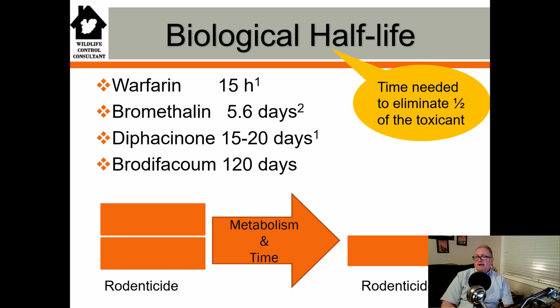What is biological half-life? Well, biological half-life means how long it takes for the organism to process that rodenticide to reach a level of 50% of the original exposure.